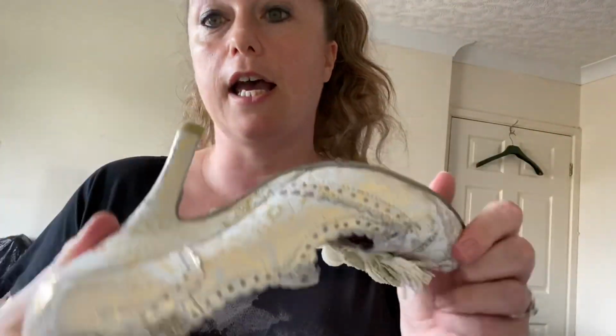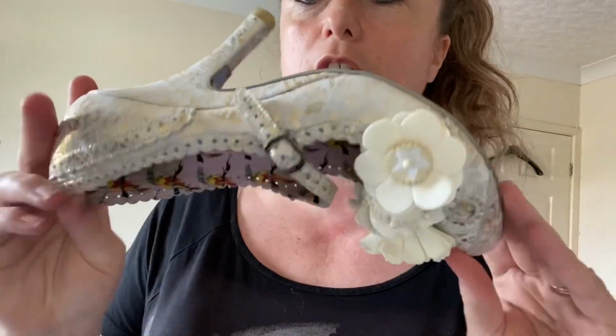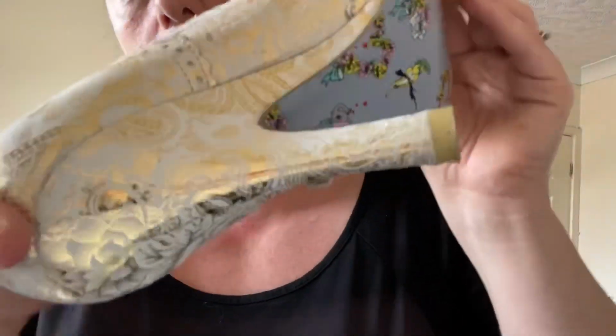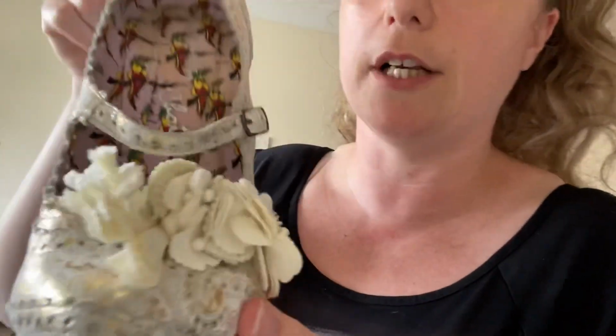So these again, I'll show you the other one as well, anywhere between £50 and £65 I think I'm going to put them on for. Yeah, they're just lovely. The heels are in, there's no scuffs, no marks. So I'm going to list these in a minute. I ain't told you how much these ones were. Hang on.